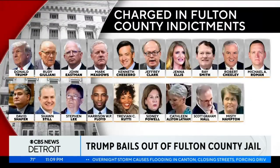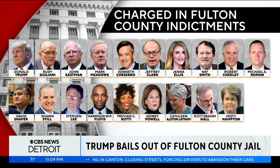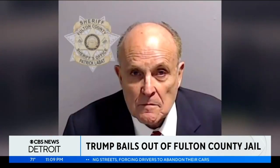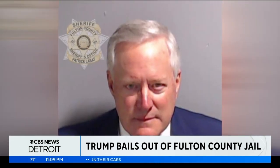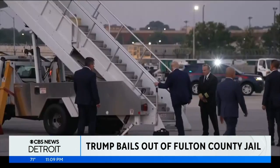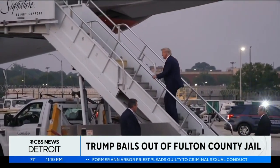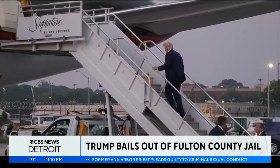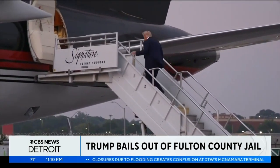All 19 defendants in this case were given until noon on Friday to surrender. Several have already shown up, including Trump's former personal lawyer, Rudy Giuliani, and Trump's former White House Chief of Staff, Mark Meadows. The Fulton County prosecution is the fourth criminal case against Trump, the Republican frontrunner, in the 2024 presidential campaign. Christian Benavides, CBS News, Atlanta.